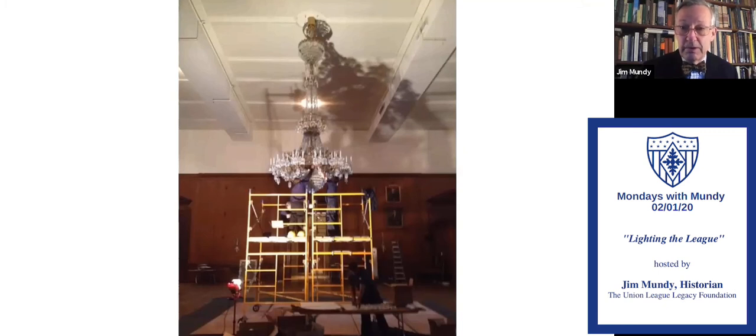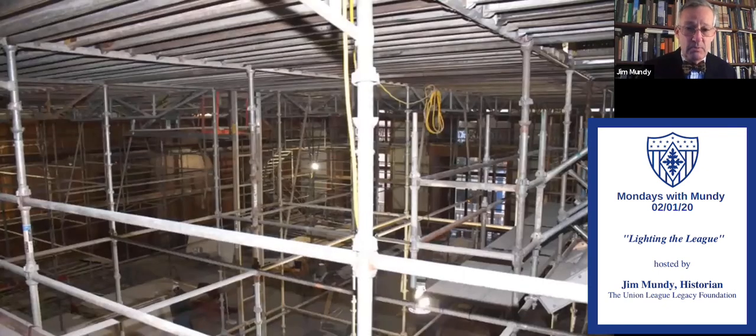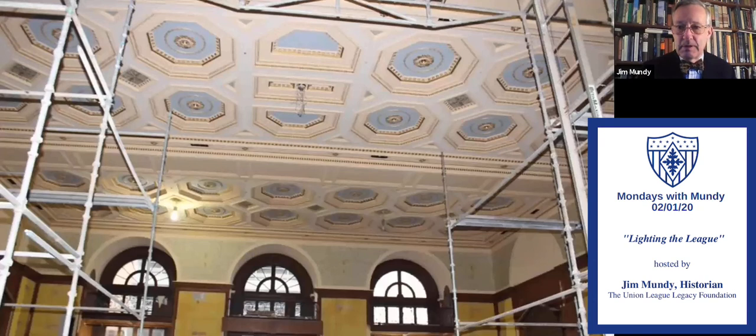Piece by piece, crystal by crystal, light bulb by light bulb. This is what Lincoln Hall looked like. It was literally nothing but scaffolding with an elevator in the center to get materials up and down to the top floor of the scaffolding. And this is the ceiling.